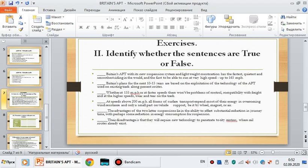Now, let's do exercises according to the content of the text. For example, this task is to identify whether such sentences are true or false. First sentence: Britain's APT, with a new suspension system and lightweight construction, has the fastest, quietest and smoothest riding in the world, and is the first to be able to run at very high speed, up to 165 miles per hour. What do you think? Is it true or false?